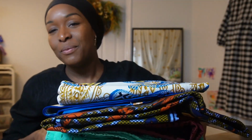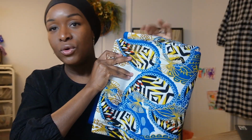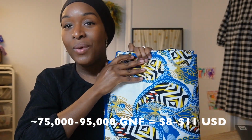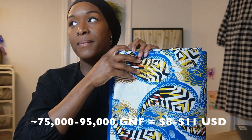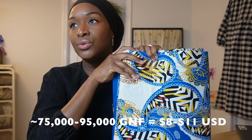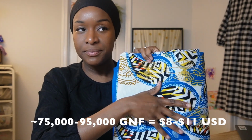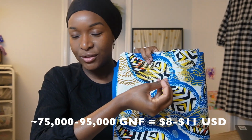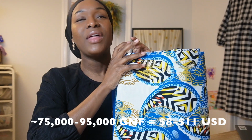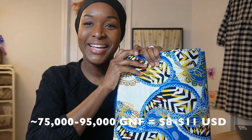So those were the fabrics that I picked up while I was there. As far as prices for them, for the 6-yard panels of the wax prints, they ranged from, I think, $7,500 to $9,500, at least for the ones that I picked up in those tiers of quality. So that was just under $10.